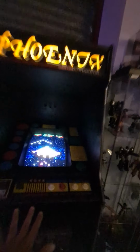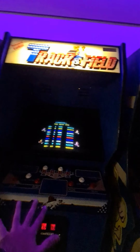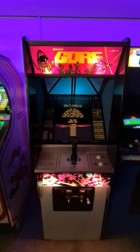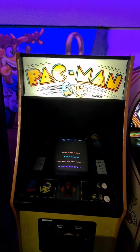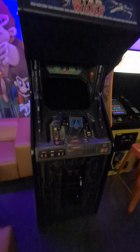So we've got Phoenix, that was relatively new, came during lockdown. Simpsons has always been over there-ish. Mrs. Pac-Man, gone a bit dodgy again, so it's currently turned off. Track and Field, fully working there, lovely. Golf, good 80s classic. Mr. Do was upstairs, we moved downstairs. Pac-Man was upstairs, now downstairs. And we've got the original Atari Star Wars tucked in here.